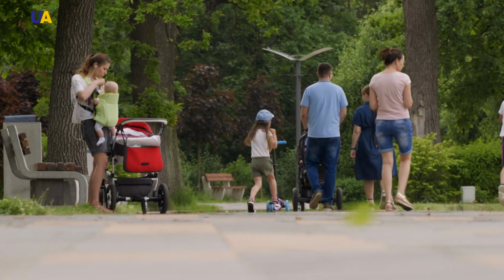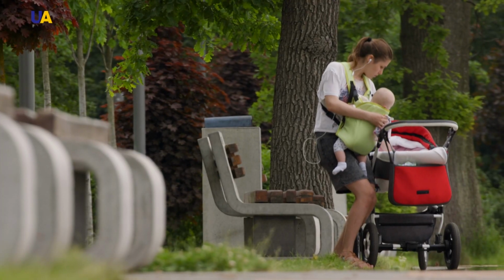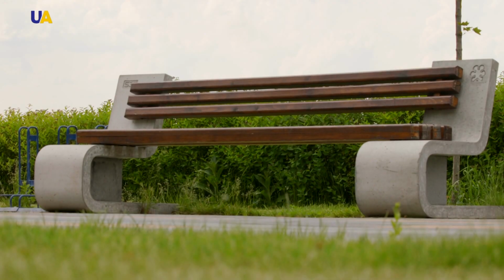Roughly speaking, our philosophy is that people in urban spaces should look beautiful. And they can look beautiful only when they're surrounded by good, beautiful things. Beautiful things make a place beautiful.